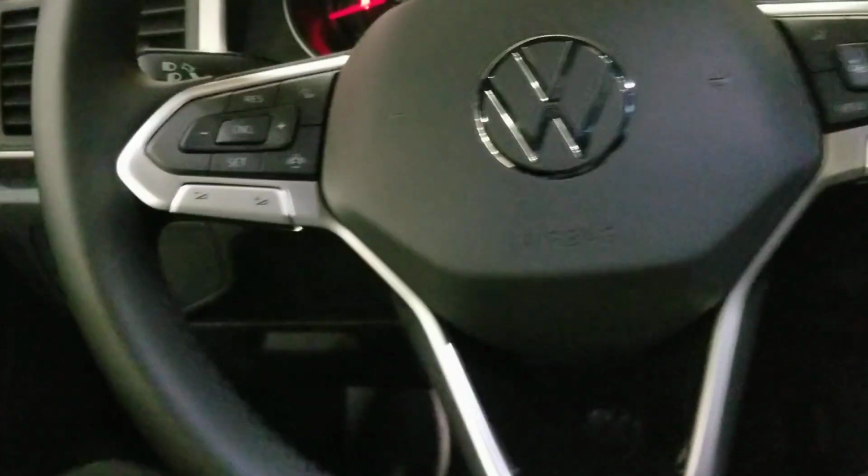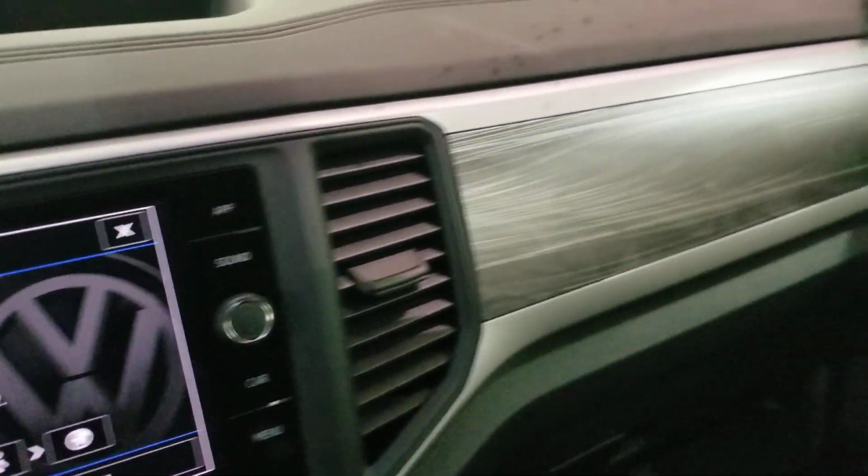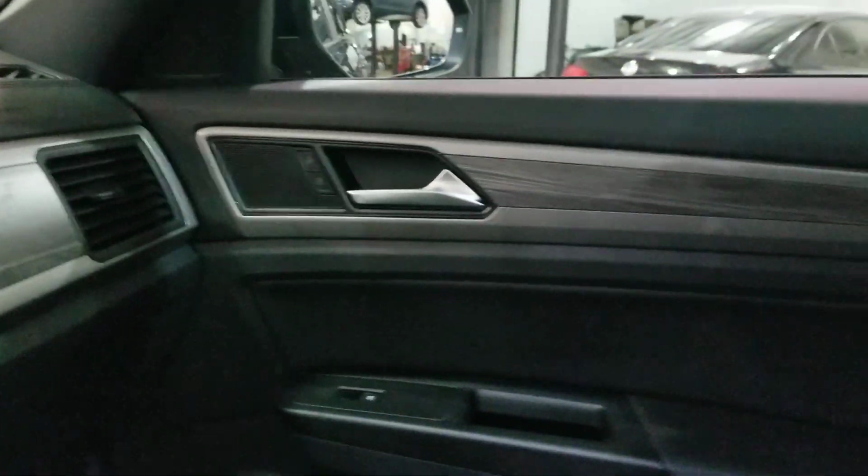As we step inside here, you'll notice the wood grain. It's kind of like a willow birch type of look. It's a different color of wood grain, and I actually like this. It's not the brown that's in the regular Atlas. And it does pick up again over here on the dash and then into the door over here.